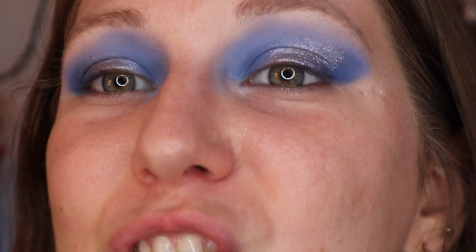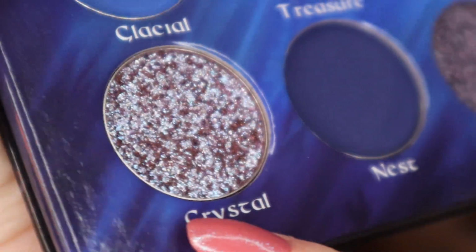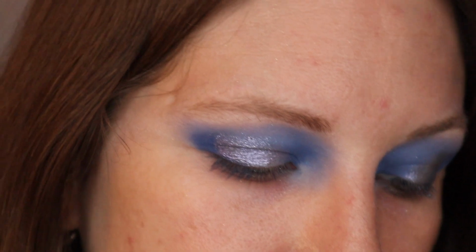And this type of formula generally picks up better on a brush, so then I could do that with it. I'm also super interested in this shade Crystal. This looks like a really pretty color with maybe a warm base, but like cool sparkle to it. So I'm gonna try to layer that on top of Treasure and see how that works out.